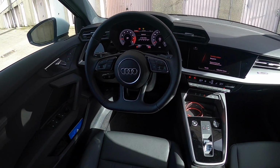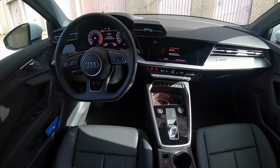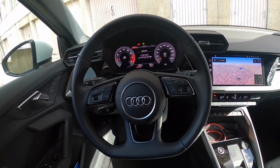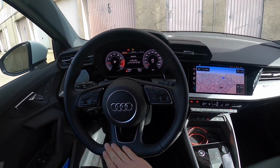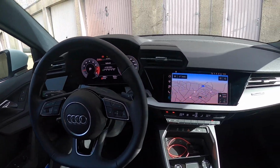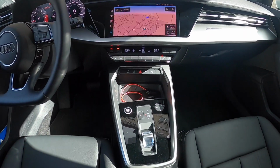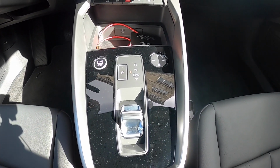So we are now inside of the Audi A3, and the first thing that you can see is that they made a huge step forward on technological stuff. First of all is the cockpit. As you can see, it's all digital. The steering wheel is something typical also for the Audi S Line. It's flat over here, so you don't have the round steering wheel as a normal A3. And then of course you also have this big screen over here. It's a touch screen, so you can choose your map, your phone, the radio. I will show you in a bit. And then over here it's just the button to change gears, from reverse to neutral, and then drive or sport mode.